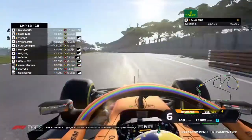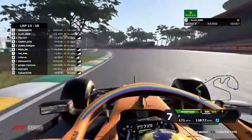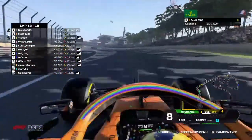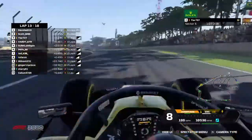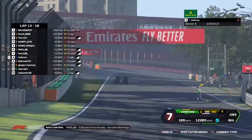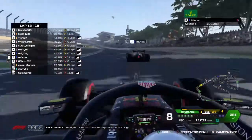So Davila into the pits, opting for the longer strategy. It looks like Scott should, in theory, soar past around the outside of him through the pit lane. It'll be interesting to see. Topher on the back of Ted as well down this pit straight. Ted not with any ERS to defend with. Powers picks himself up a 3-second time penalty.